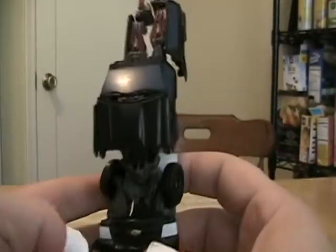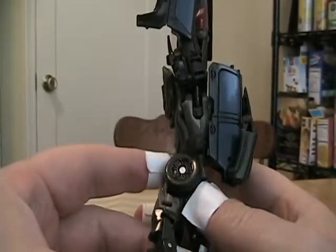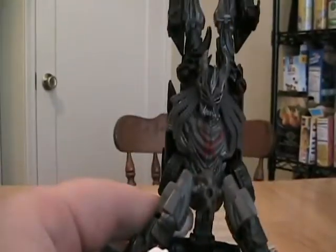And here's the back over here. And from the back, he actually doesn't look horrible. And from the side, he looks okay too. So robot mode, actually, I think this guy is way more successful than in vehicle.